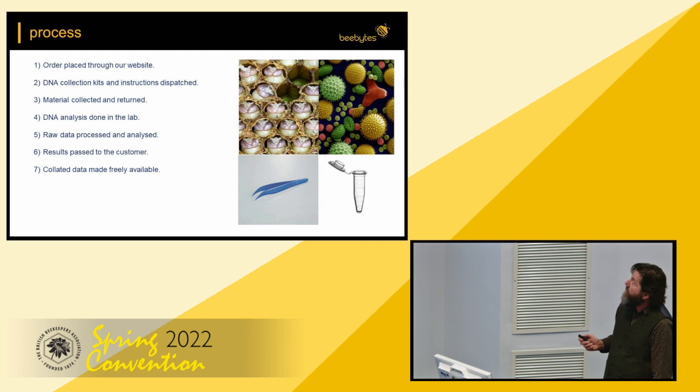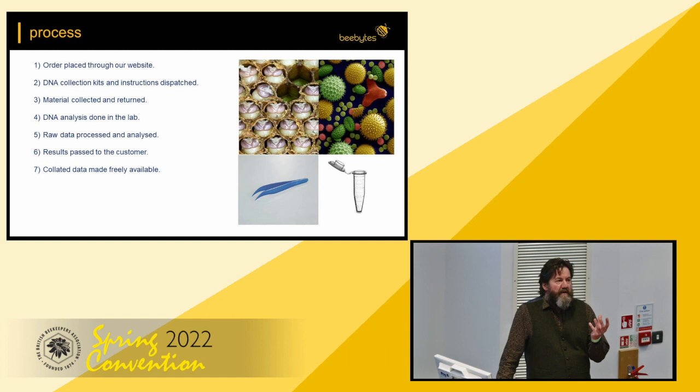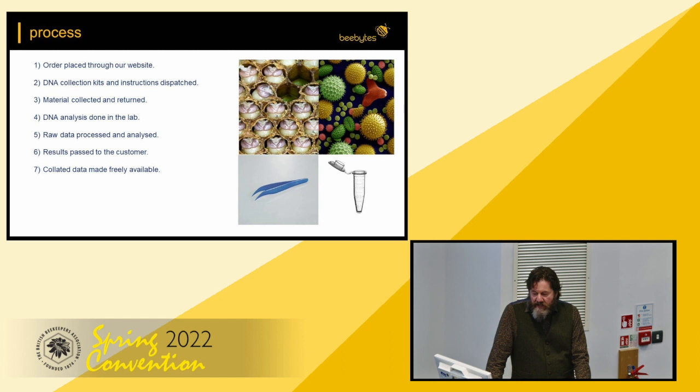So you see these drones that have been uncapped, and then we take an antenna from 15 single drone pupae. You'll then put that in the tube. We provide some forceps for you to assist with that. Then it's recommended that you just leave that tube overnight with the antenna in the solution, and then post it back to us. Then we'll get it tested, we'll receive the data, and we'll process the data, and then we will pass the data back to you. And as I say, all the collected data we're going to make freely available.